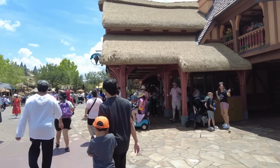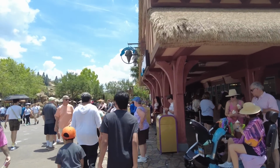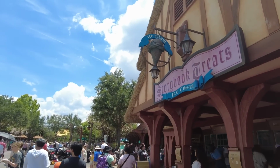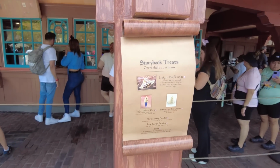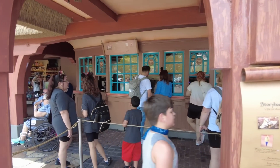So we're headed to Storybook Treats, which is the ice cream spot here in Fantasyland. It's gonna be soft serve focused, and really, if you want soft serve in Magic Kingdom that isn't Dole Whip, you should be heading here. They have some amazing options. You've got sundaes, cones, different flavors of soft serve, and they do rotate, so make sure to check the actual menu when you get here to see what exactly you should order or if you want to make a stop.